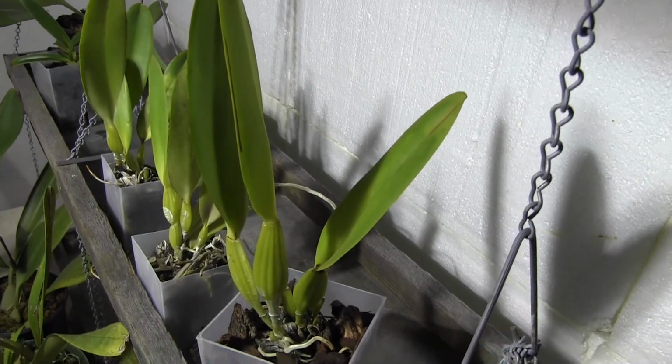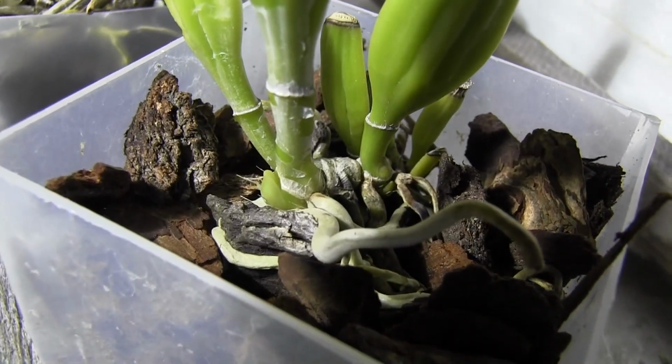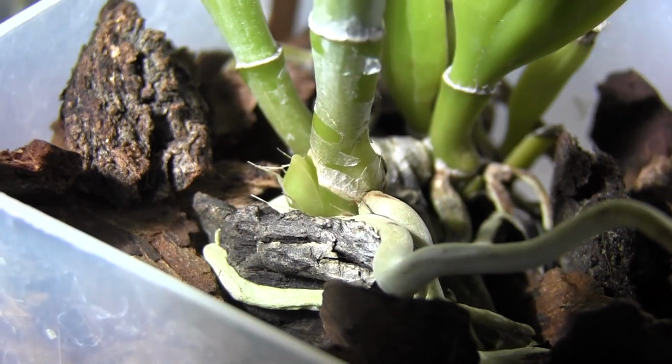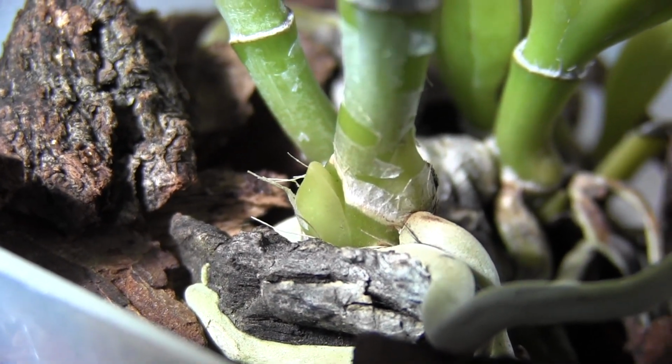Still waiting for new growth on my cattleya seedlings. We're watching that little growing point right there. Waiting for it to start swelling up. It'll start soon. Don't you worry.